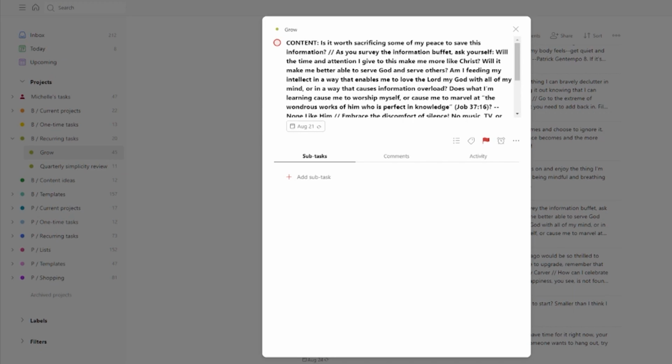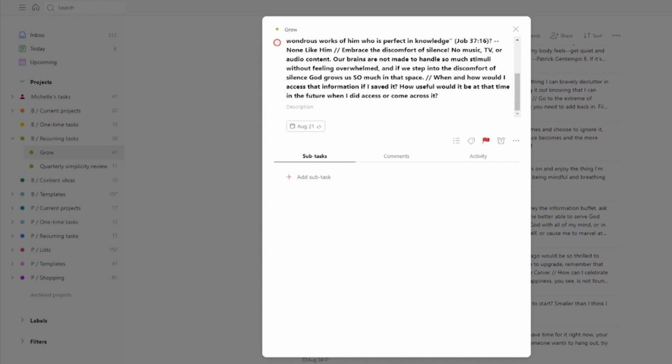So I try to ask myself when I feel like saving notes on something, is it worth sacrificing some of my peace to save this information? And I also try to ask myself, when and how would I access that information if I saved it? And how useful would it be at that time in the future when I did access it or come across it? Because let's be honest, usually we're not even going to remember that we saved that information and come back to it.